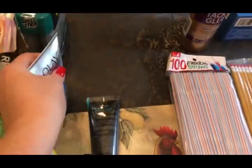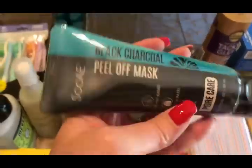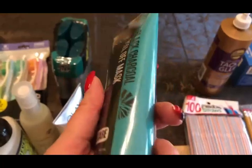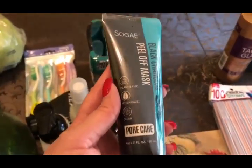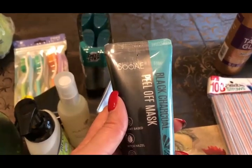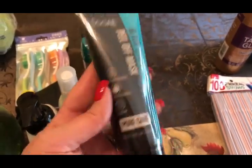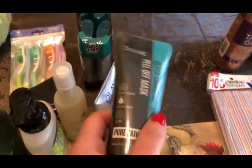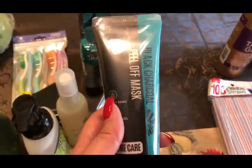So I washed my face with that, and then I thought I would give this peel off mask a try. There was this other stuff that I was really looking at. I can't remember. It's the Bliss, B-L-I-S-S brand of, probably what I really needed, but it was $22. And I'm like, oh, this was like $3.